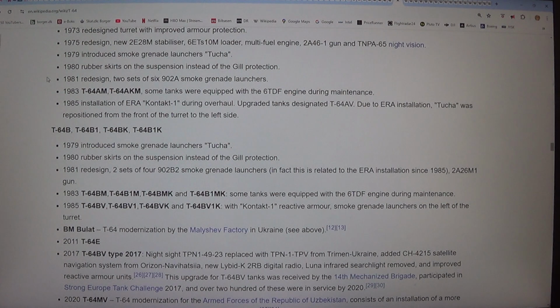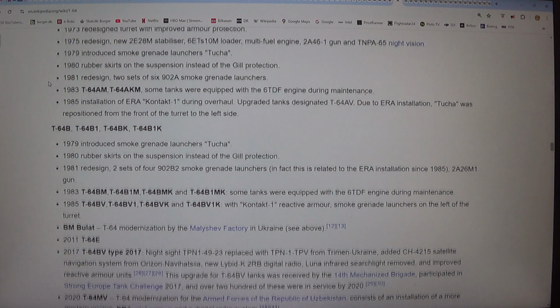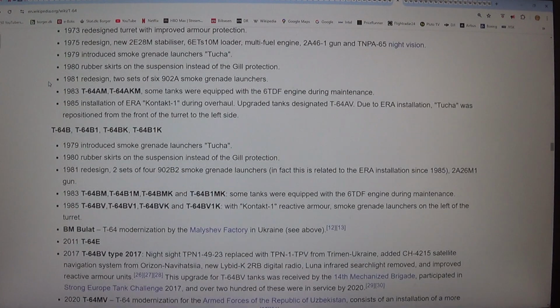1983 T-64 and T-64AKM, some tanks were equipped with the 6TDF engine during maintenance. 1985 installation of Era Contact 1 during overhaul. Upgraded tanks designated T-64AV. Due to Era installation, Tucker was repositioned from the front of the turret to the left side.